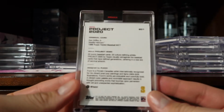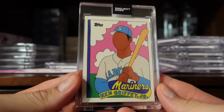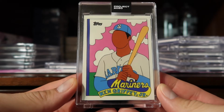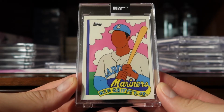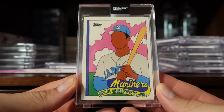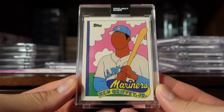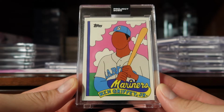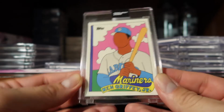Then we go on to card 201. This is the Fuchi Ken Griffey Jr., the faceless cards that he's been doing. So I really like the color of the hat as well. So this one was also ordered on August 13, and this one has a print run of 3,555 copies.